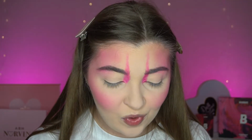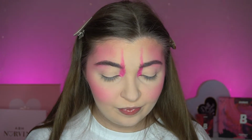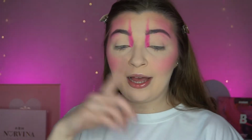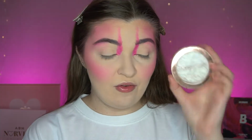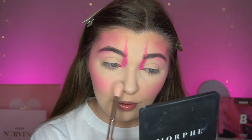Okay, I don't know whether to do the lashes first or not. I'm going to do the glitter first. Actually, let me just put a bit of highlighter on my nose. I wanna use the Revolution Highlighter Reloaded, Set the Tone one. Now it looks like she's only put it down the center of the nose, maybe the chin. So we're gonna do that.